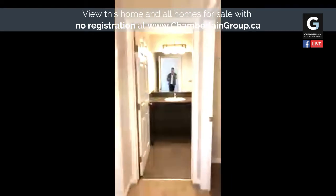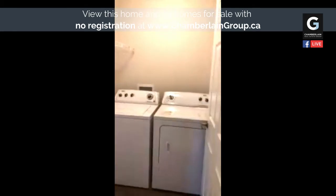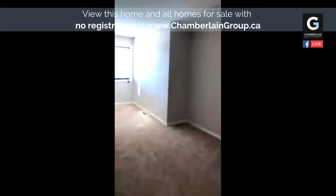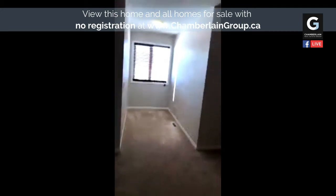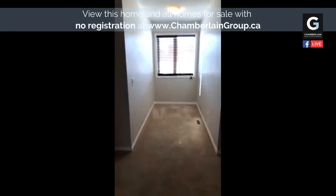Cool. Coming around to the corner, entering into your half bath. Upstairs laundry, which is awesome to have close to the bedrooms. Full bath over here. Another little bedroom for kids or guests. A cute little nook here for, maybe kids have a little reading space or a little play space.